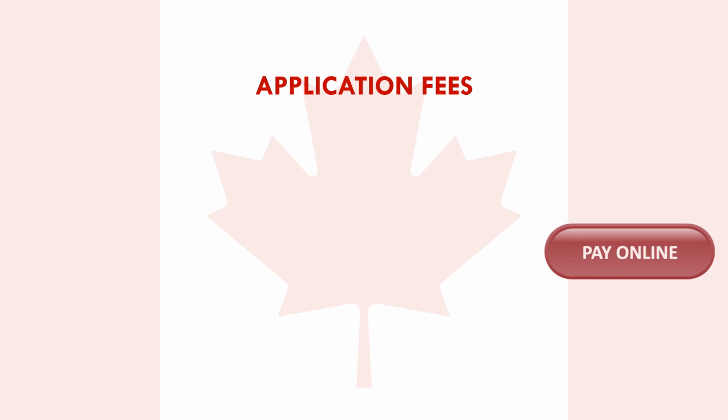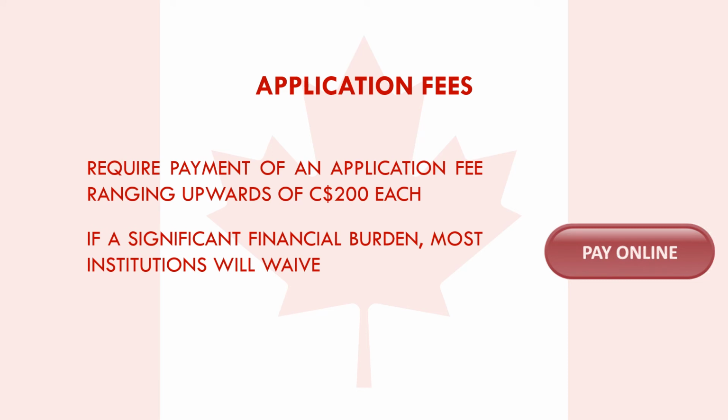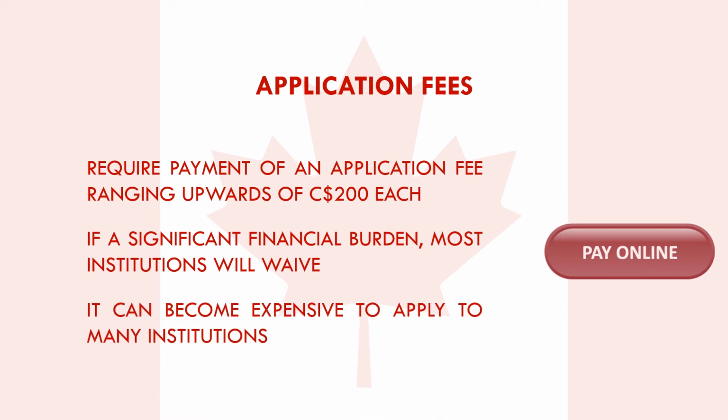Canadian institutions of higher education typically require payment of an application fee, ranging up to $200 Canadian each. If the fee represents a significant financial burden to a prospective student, however, most institutions will waive the fee if contacted. Keep this in mind in choosing institutions to which to apply. It can become expensive to apply to many institutions.